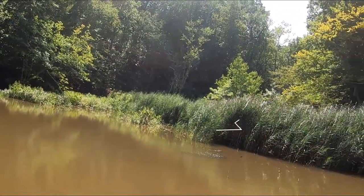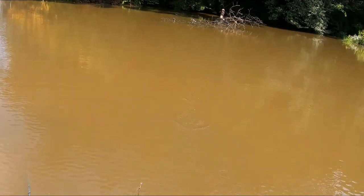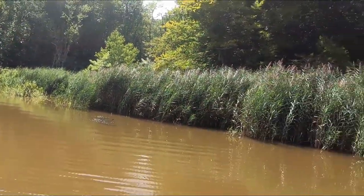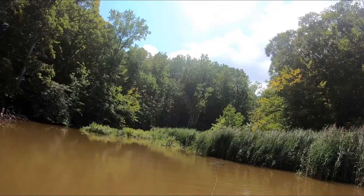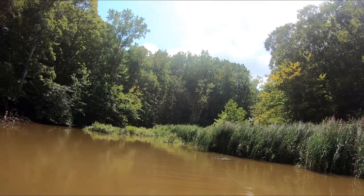Fry ball, guys. You guys see that? I'm about to cast right over top of them and they go crazy. I don't know why I casted a chatterbait at them though. I should have casted a frog. That's my fault.